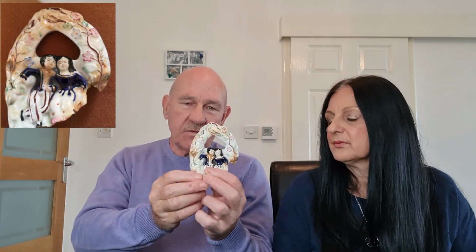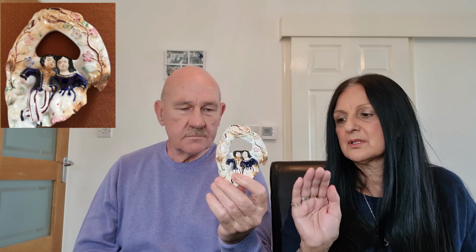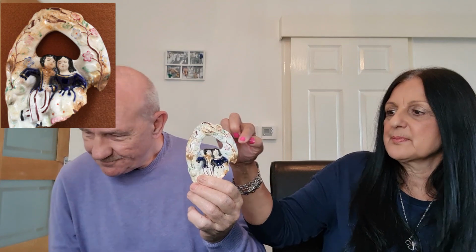Right, what next have you got? Well, I found this lovely piece. You didn't put it in Pottery Corner because it wouldn't stand properly, so I gave it to him to show. Flat back Staffordshire pottery. It's a courting couple seated under a floral arbour. It dates from 1740 up to the 1900s, so it could be old, could be not. Either way, it's 100 years old, anyway.